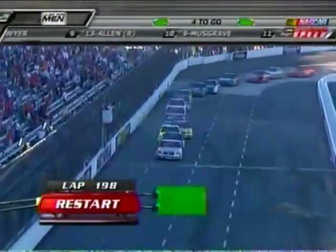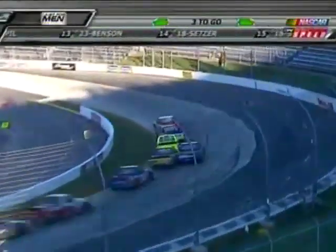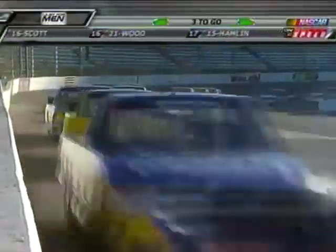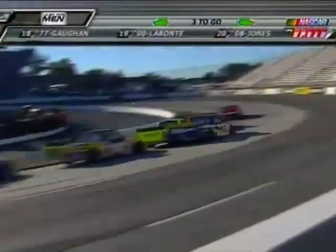Coming out of 4. Green flag back in the air. 3 laps of racing to go from Martinsville. Look at Ron Hornaday on the outside going for 4th, trying to take 4th away from Crawford. He stays on the outside. He gets right on the back bumper of the 88 of Crafton. They're side by side, and here comes Crawford. Makes contact with the 88.